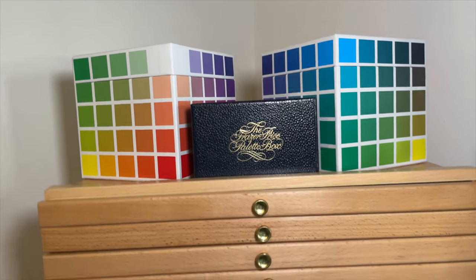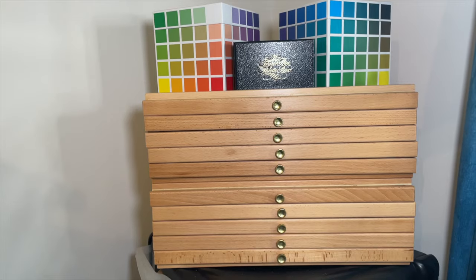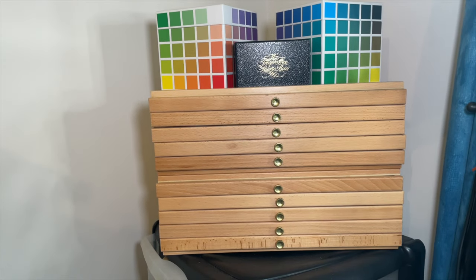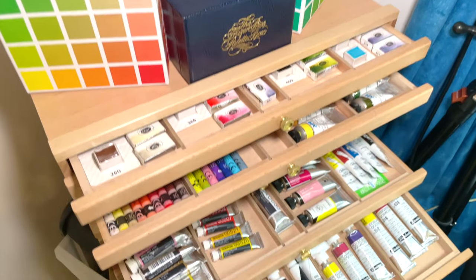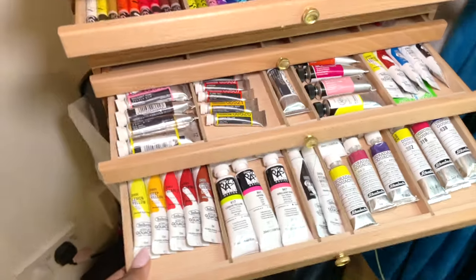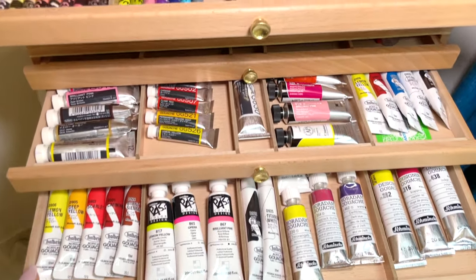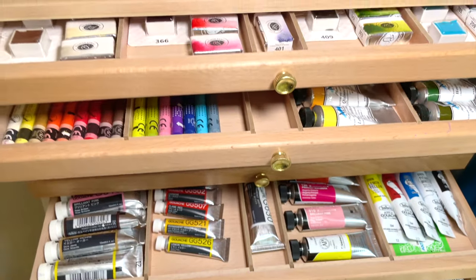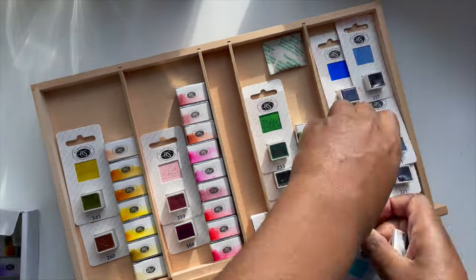I was stuck as to how to start this, but it made sense that I had to start here because this is one of my favorite things. This is the 10 drawer set that was very kindly gifted to me by Meaden, and it honestly makes me feel like I am living in an art store, and I absolutely love it. It has allowed me to get my art supplies out of the boxes and just arrange them in a way that I can see them and I can grab them and I can use them.